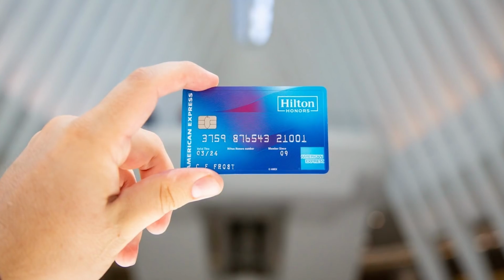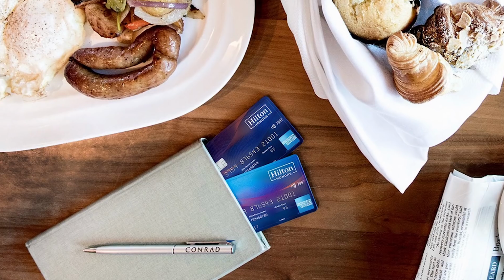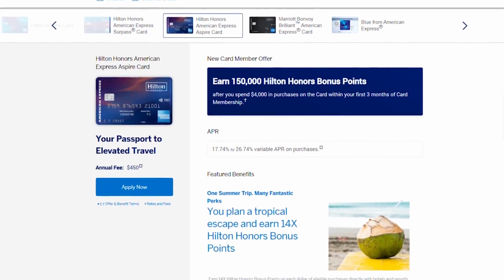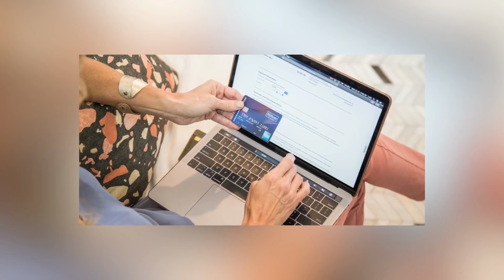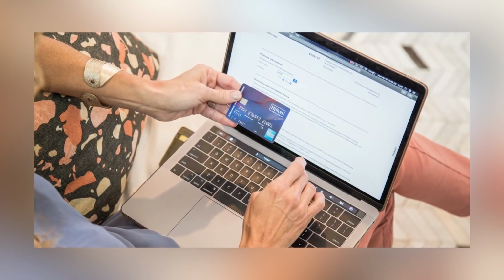And if you have the SURPASS card, sometimes you may get an email to upgrade to the Aspire card and it'll still give you the 150,000 point sign-up offer. So if you do have the SURPASS card and you feel like you're able to use more benefits, rather than apply for the Aspire card, sometimes you may get a targeted email offer to upgrade for that same public sign-up offer that the Aspire card is offering.